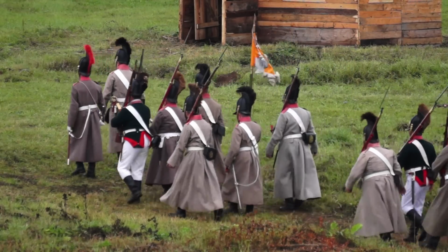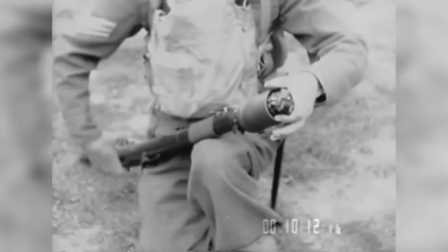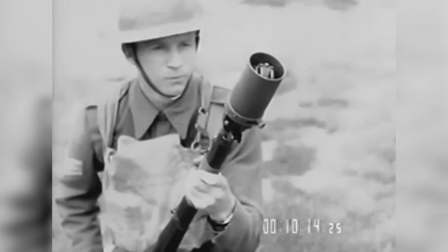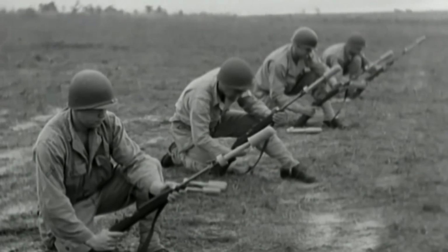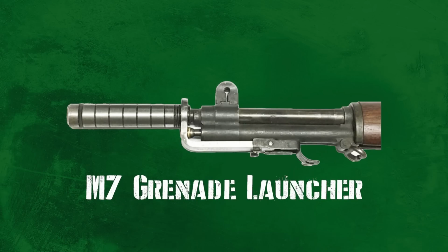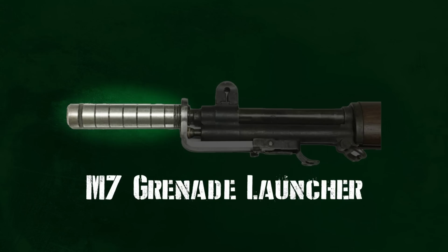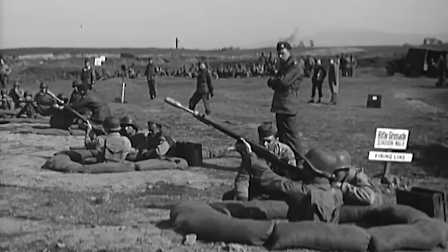With the advent of the rifle grenade, your grenadiers no longer needed to be swole. In World War I, II, and the Korean War, troops launched grenades using a mortar-like system. The US Army's World War II era M7 grenade launcher fired the M9 rifle grenade. The M7 was a tube-shaped device where one end slotted over the muzzle of the rifle and attached to the bayonet mount, while the other end held the grenade in place.